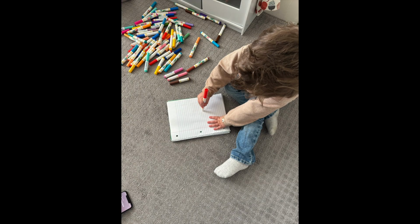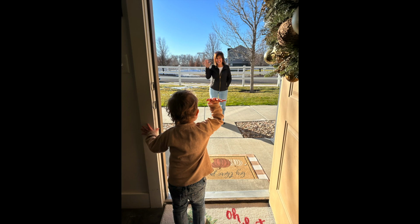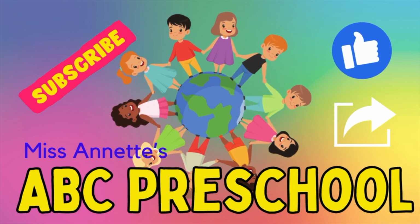In this picture, Levi is using his hands to draw and to write. It was time for me to leave, so he waved goodbye with his hands.